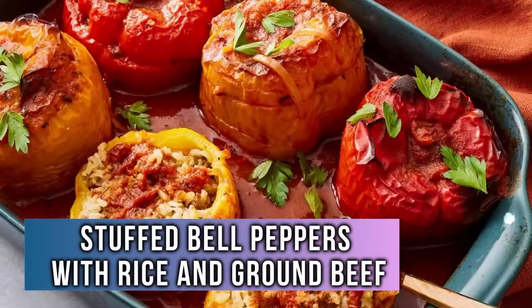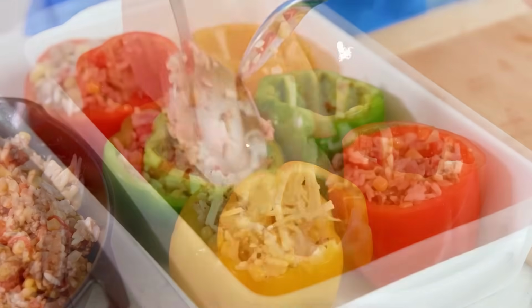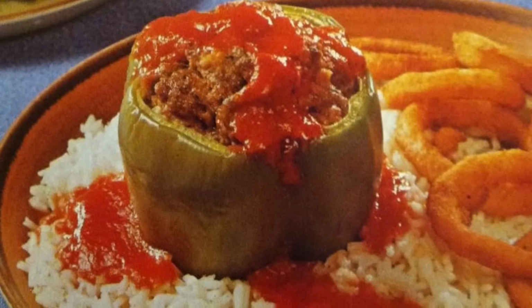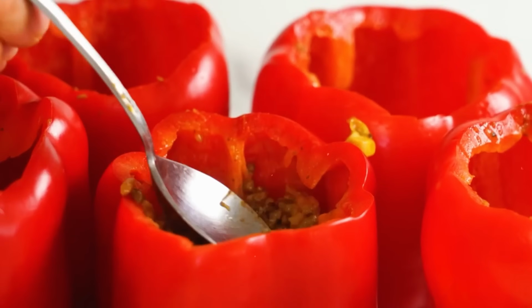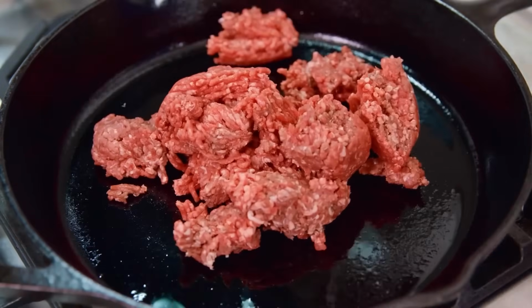A dish that combines the simplicity of ground beef and rice with the vibrant crunch of bell peppers, stuffed bell peppers have been a staple in American kitchens for decades. This hearty meal has roots in both European and Mediterranean cuisines, where stuffed vegetables have been enjoyed for centuries. In the US, it became a popular choice for families during the 1950s, with ground beef as the primary filling.